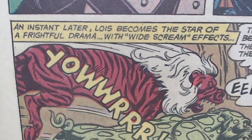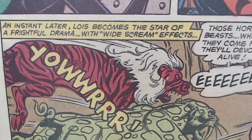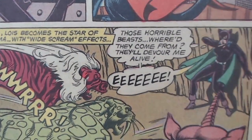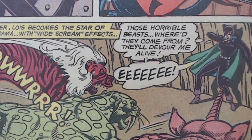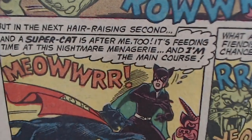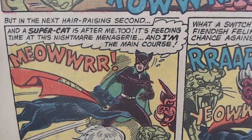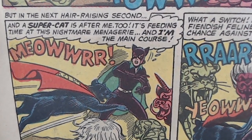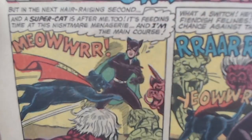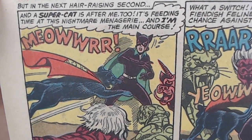An instant later, Lois becomes the star of a frightful drama with widescreen effects. Those horrible beasts, where'd they come from? They're devouring me alive. But in the next hair-raising second, and Supercat is after me too. It's feeding time in this nightmare menagerie, and I'm the main course. Wow, look at that. Meow.